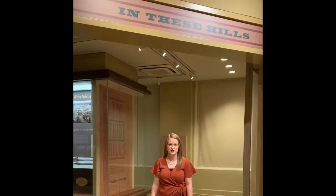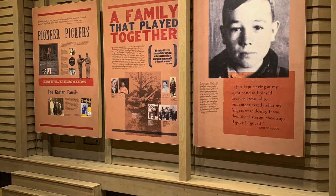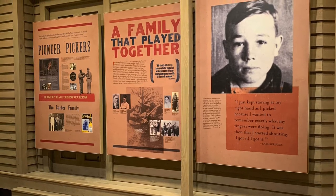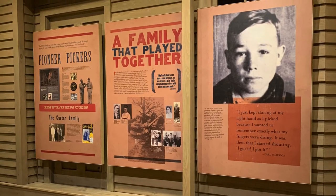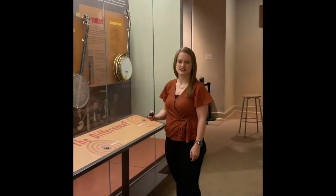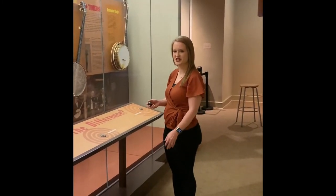Our first gallery on the first floor is called Indy's Heels. Guests can plug in to listen to the evolution of the banjo and hear the difference.